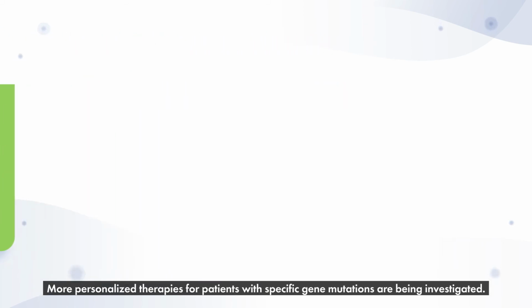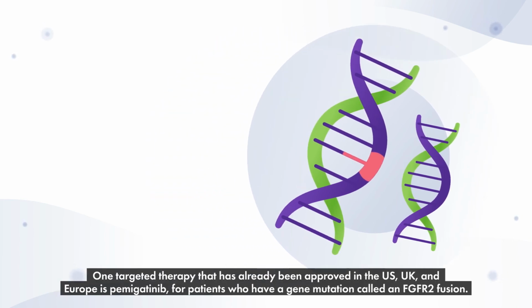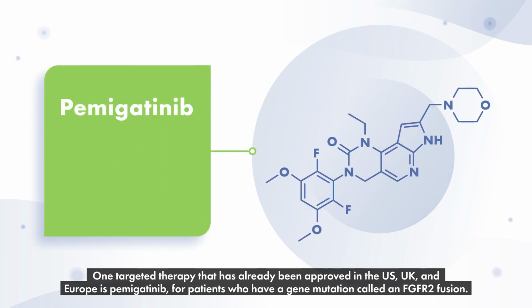More personalised therapies for patients with specific gene mutations are being investigated. One targeted therapy that has already been approved in the US, UK and Europe is pemigatinib for patients who have a gene mutation called an FGFR2 fusion.